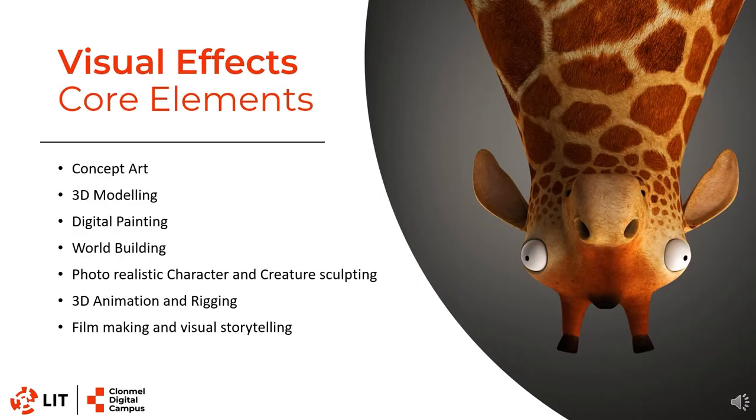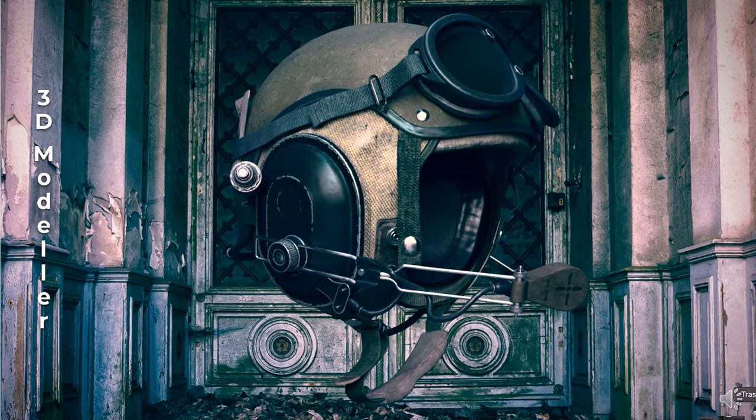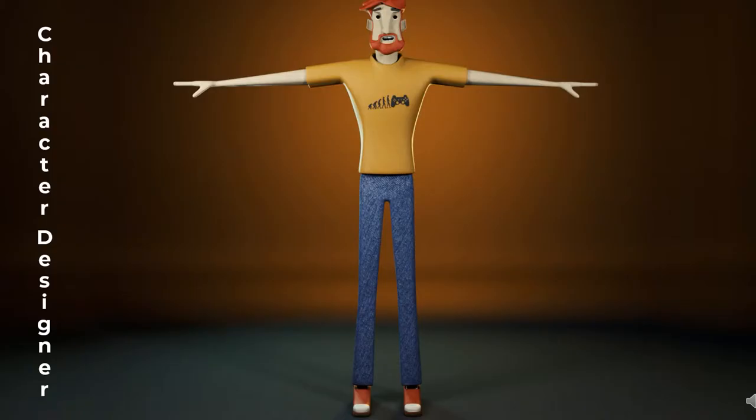The core elements of the visual effects degree include concept art, 3D modeling, digital painting, world building, photorealistic creature and character sculpting, 3D animation and rigging, and filmmaking and visual storytelling. Through the visual development, concept art, and 3D modeling modules, we will help you to learn how to create movie quality, photorealistic 3D models. The course also focuses on the creation of 3D animated movies, so you can develop your inner character designer and learn to create characters that really connect to the audience.